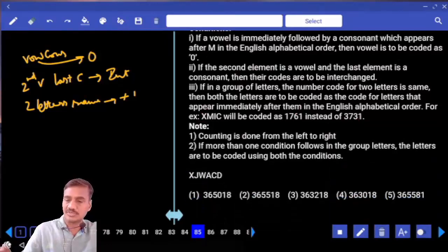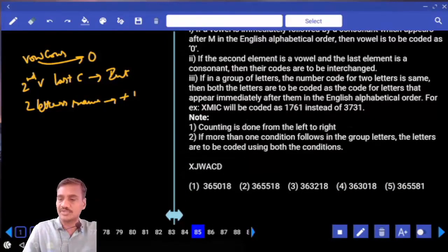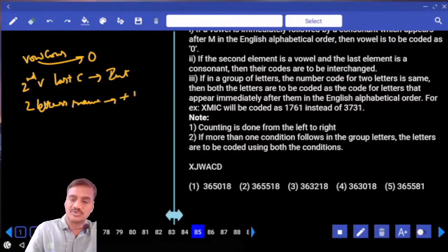Then coming back to the question, and counting is from left to right. If more than one condition follows, the letters have to be coded using both the conditions.